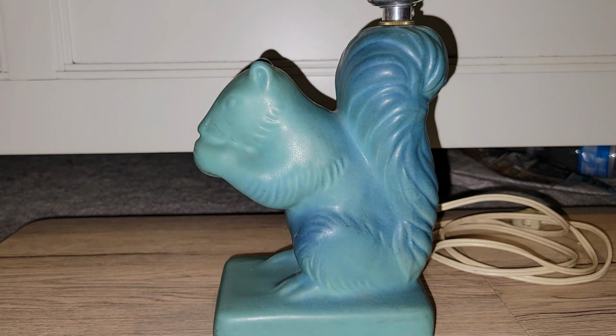The last squirrel lamp that was older than this Van Briggle, they had $350 on, and they took a best offer. Maybe I'll list it for $350 and take offers. I don't know, I haven't decided just yet. You guys are seeing this on a Wednesday. I do plan on getting some stuff listed on Thursday, so that's probably when this will be up for grabs on eBay if you all are interested. So again, that was a really great find.